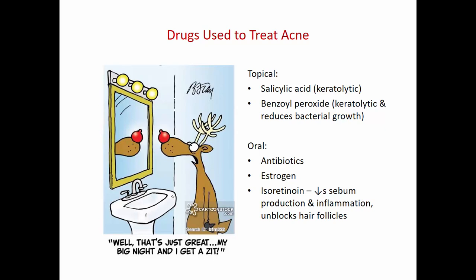So speaking specifically of acne, not only do we have that keratolytic drug like salicylic acid, we explained how that works, but you can also use an antibiotic. If you remember from our physiology presentation this week, acne is caused by blocked hair follicles, and then bacteria invade and cause a little infection in that area. So something like benzoyl peroxide is one of the best over-the-counter medications that you can get to treat acne. It is both a keratolytic, so it promotes the peeling of some of that dead skin and helps clear the hair follicles, but it also reduces the bacterial growth.